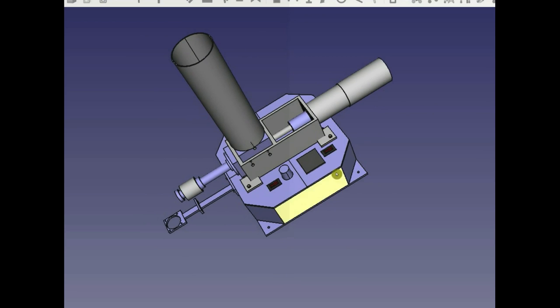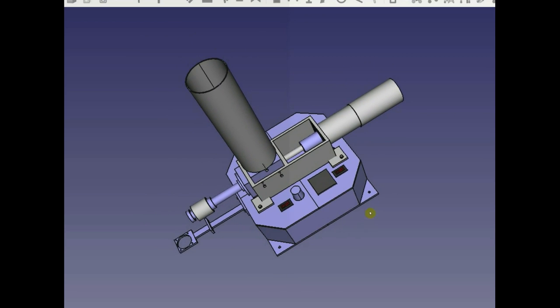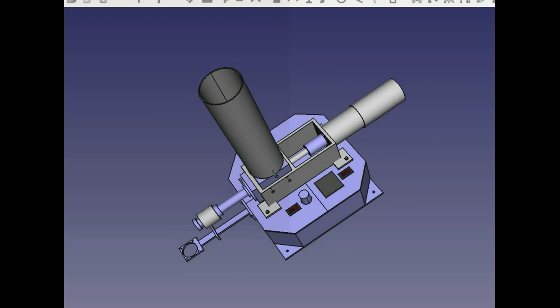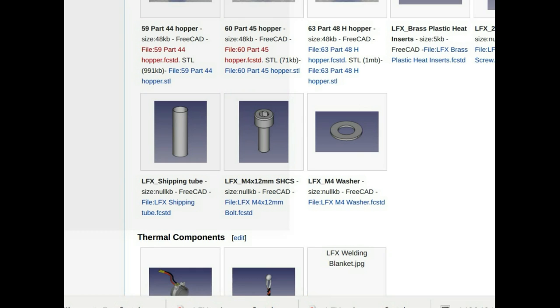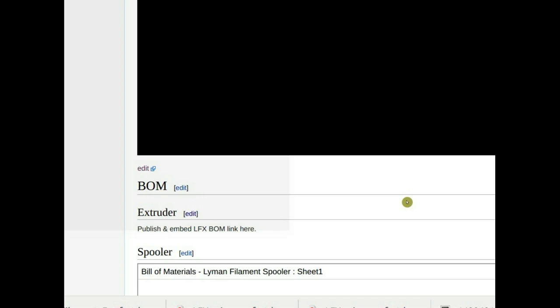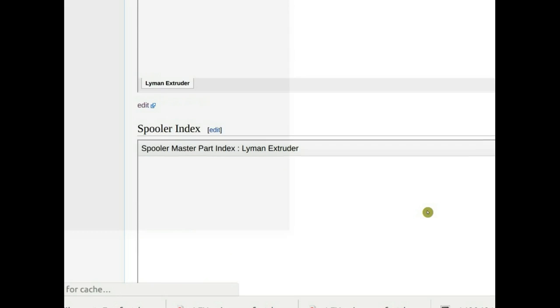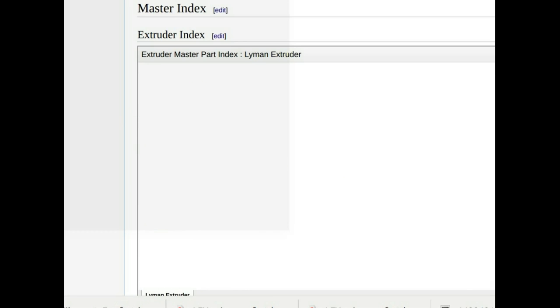And the way I would do that is, I'll take a look at this, perhaps draw an exploded part diagram, put arrows to every single component, get a few pages of that, and then make sure that all those arrow points, all the numbers, say 1 through 50 parts, are reconciled exactly with the master index on the Lyman filament extruder page. So if we go to the Lyman filament extruder, at the top we have the master index for the extruder and then the spooler, right? So yeah, let's wait for it to load up here.